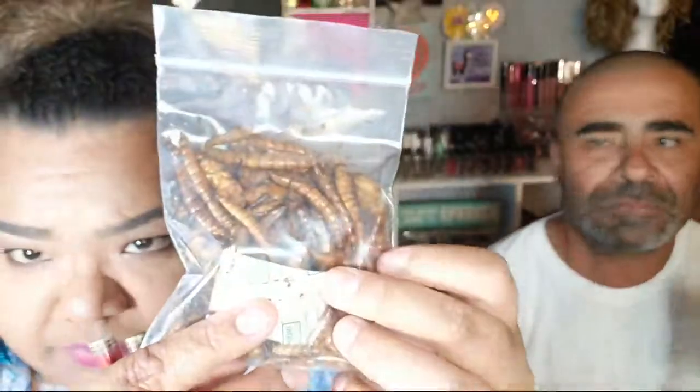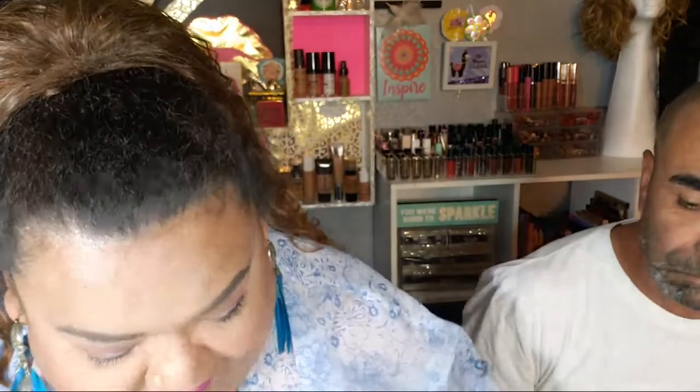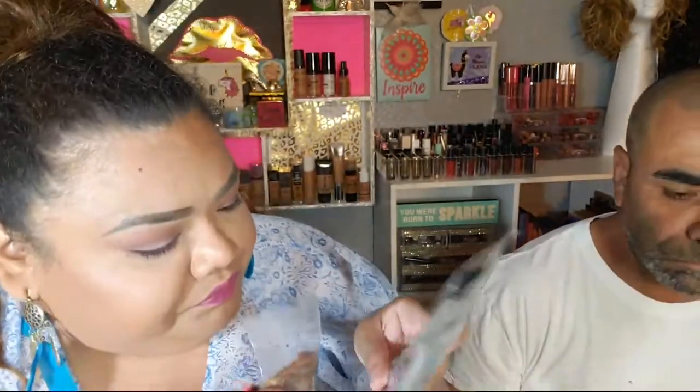Oh, they stink. They stink, y'all. Okay, I can do mealworms. I can do the silkworm. This one has cooked, salted, and dehydrated. Mm. This one has, it doesn't say.